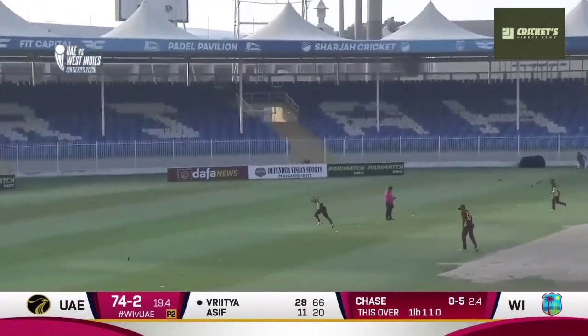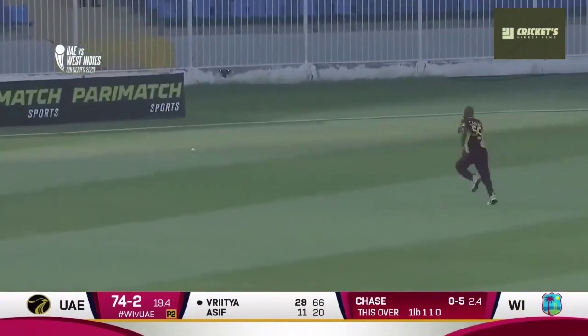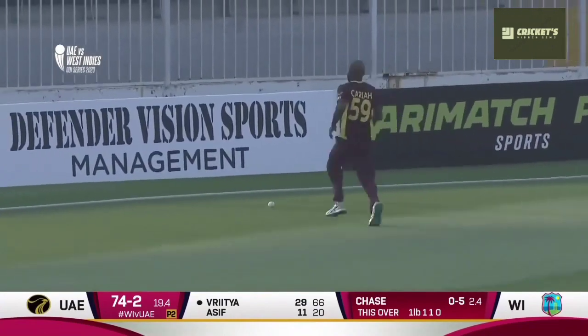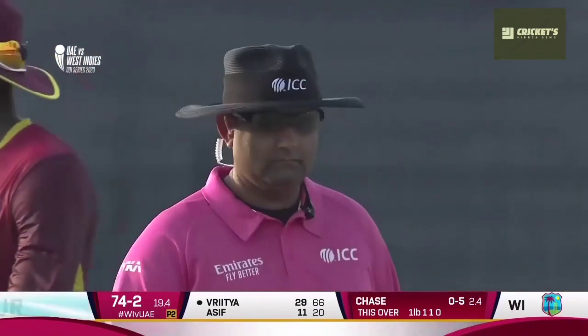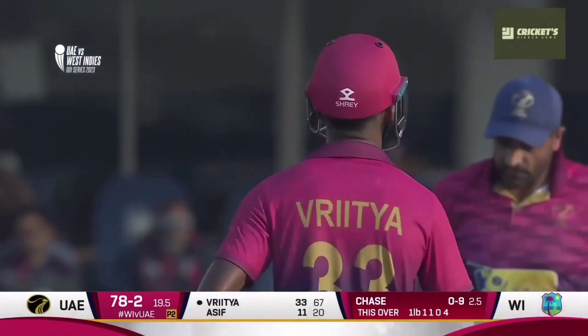That is a gorgeous stroke. He's managed to clear the infield. Will that trickle away to the boundary? It's Yannick Correa chasing. He does give up towards the very end. And that's a much needed boundary for Ritya Arvind. Something that'll just break the shackles a bit.